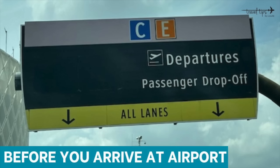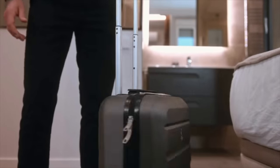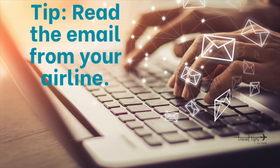Do not make these travel mistakes the next time you fly. Over half the mistakes can be avoided if you take care of these tips before you leave your house. Number one, pay close attention to the email that you get.